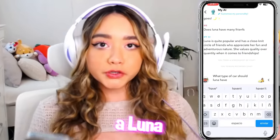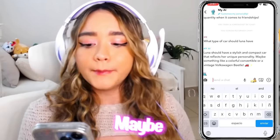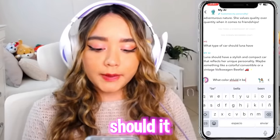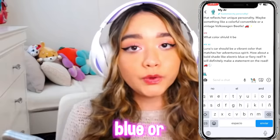What type of car should Luna have? Luna should have a stylish and compact car that reflects her unique personality. Maybe something like colorful convertible or vintage Volkswagen Beetle. Oh my gosh. I literally love Volkswagen. So I'm gonna say, what color should it be? Luna's car should have a vibrant color. How about a bold shade like blue or fiery red?